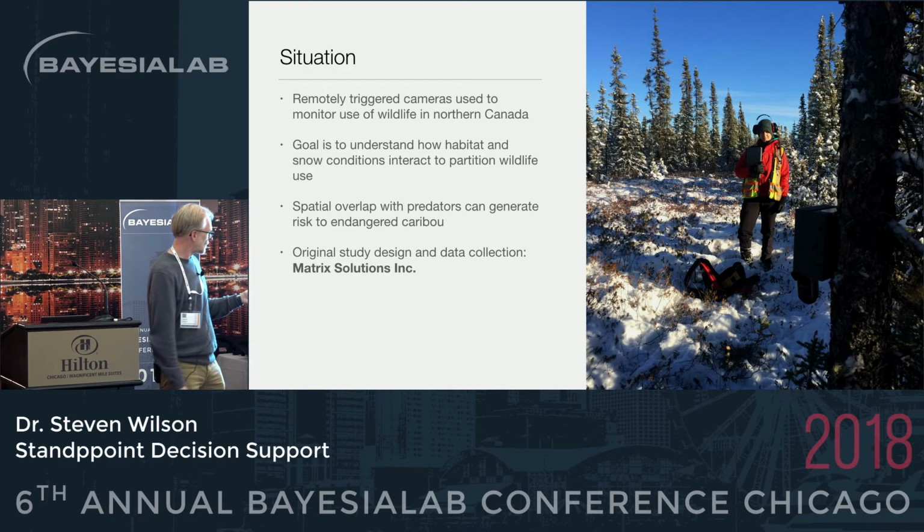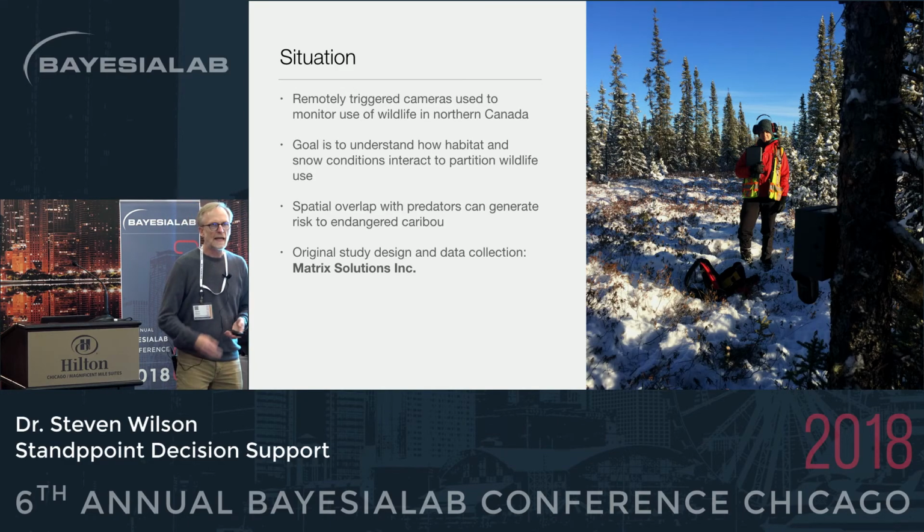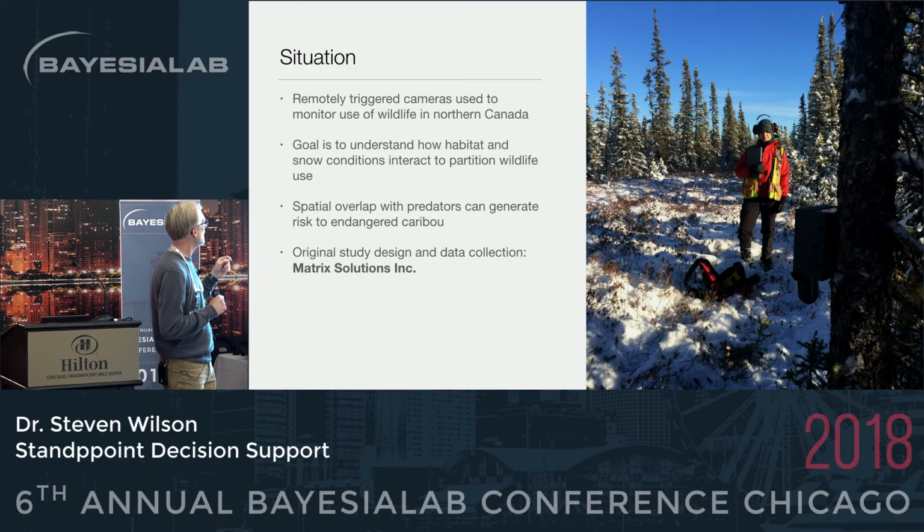So there's a camera right there that's nailed on a tree. And so what we have are these cameras that we put out in the wilderness in this kind of grid arrangement. And what we're really trying to figure out is we take pictures of wildlife as they walk by.